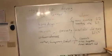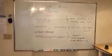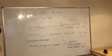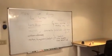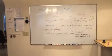But yeah, so what is the question? What else? I liked the motion, bumpiness, comfort. Yeah, that's a problem with driving, right? So what else? How can driving be better? That's the question. It's at the top. It's a little bit washed out by the lights. What are we doing here? Well, you know what we're doing. Everybody saw the Gen Zero hardware. We demoed it at Vegas.